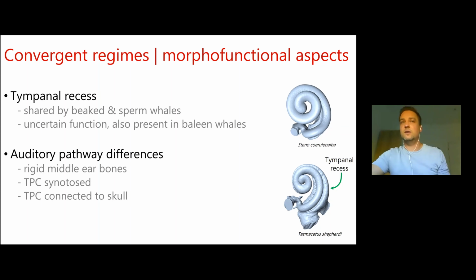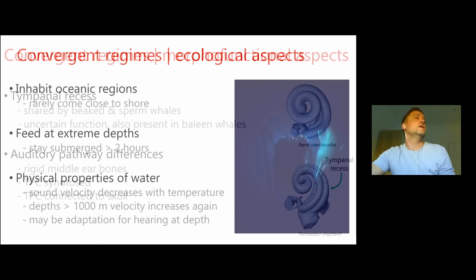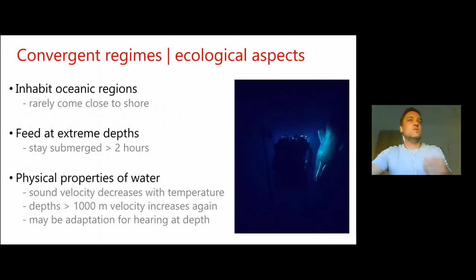And that's thought to be to do with the acoustic isolation of these ear bones for dealing with these extreme high frequencies that they're hearing. Just lastly, looking at the ecology, the sperm whales and beaked whales, we already established there is this correlation between oceanic habitat and extreme diving ability, and that's essentially what we know sperm whales and beaked whales do best.